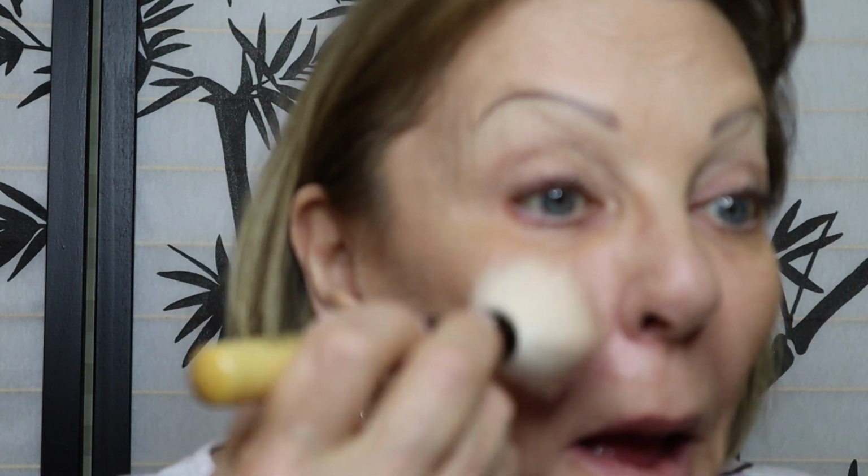pinky. I think I shouldn't have blown it. I think I have more out on my finger than I have on the, let's see, it's kind of pink. And let me get my powder. It is very pink. I'm going to use the bigger powder. I think this has to be diffused more.